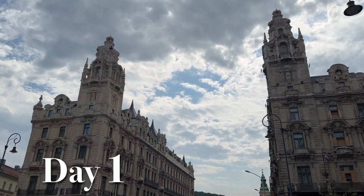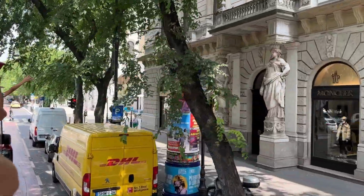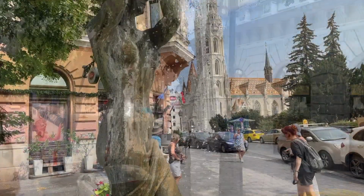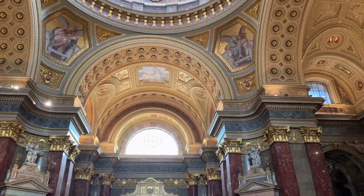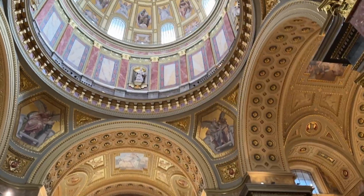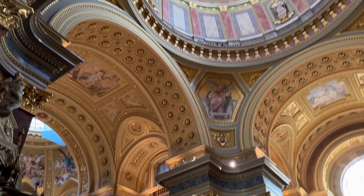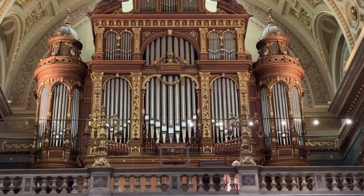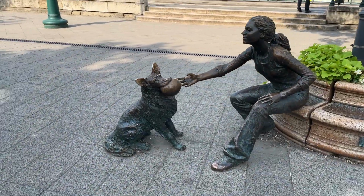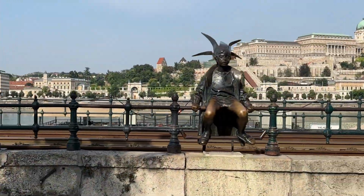The first thing we did was take a tour bus around the city to get a better sense of what was on offer in terms of the main areas of Budapest and its many landmarks. After the bus tour, we made a quick stop at the iconic St. Stephen's Basilica, which is actually very close to where we were staying in the capital. And I have to say, one of the most beautiful things we noticed was the organ. It was absolutely incredible. Now, what's cool about Budapest is that it's dotted with bronze statues everywhere, so you can randomly bump into them as you're exploring the city.